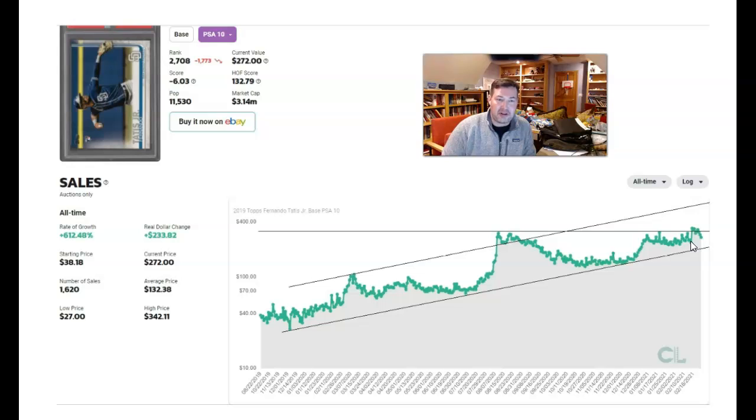So print runs from 2019, 2018 update to 2019. So if you're trying to compare them to the Soto and Acuna and stuff like that, quite a few more of these out there. There's probably PSA population numbers that we could look at and all that, but I didn't do that. Maybe if someone wants to throw that at me, that would be fine as well. But it's easy enough to find, but I just didn't on this one.